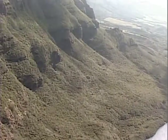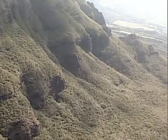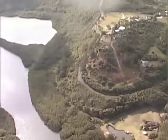Some of you guys have never been up in a helicopter before. It's not too bad, as you can already tell. Feel like a big old Hawaiian birdie as we cruise up the river next to these beautiful big mountains.